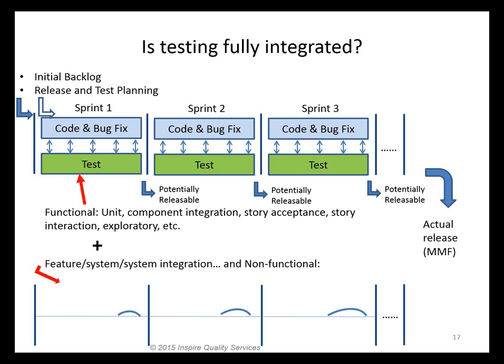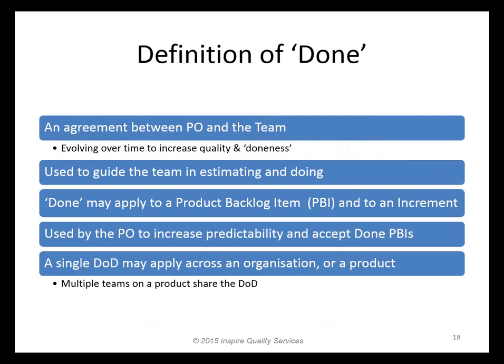You know, to be more agile, you want to be more potentially releasable with a stronger definition of done coming out of your releases. So finally, that definition of done, it is an agreement between the product owner and the team. It guides you. It's a source of tasks in sprint planning, increases predictability. It can be shared by multiple teams on the same product, that type of thing. You could even mandate a minimum standard definition of done across teams that teams can then augment.